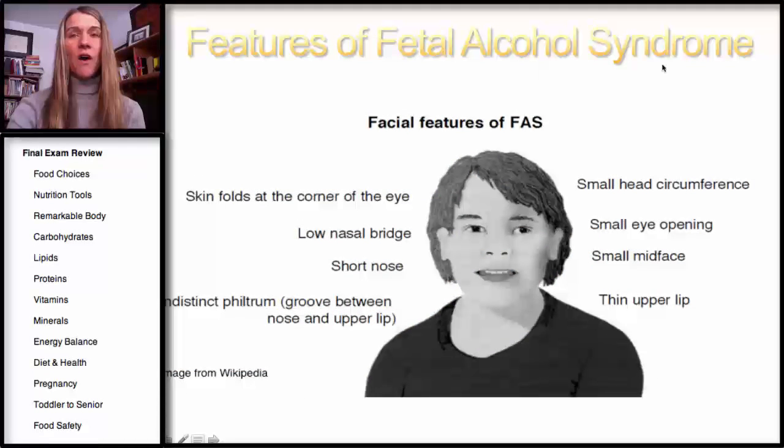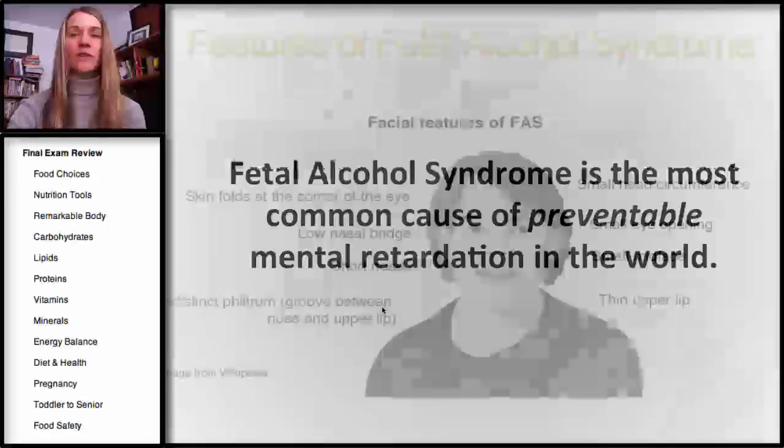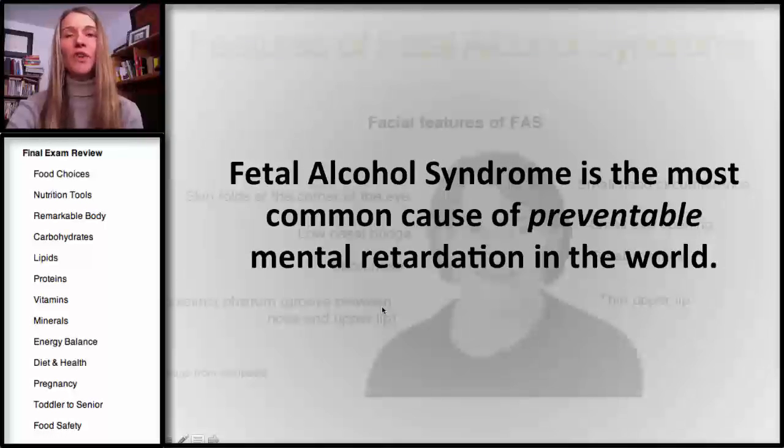You don't need to know all the features of fetal alcohol syndrome, but what I do want you to know is that this is the most common cause of preventable mental retardation in the world.